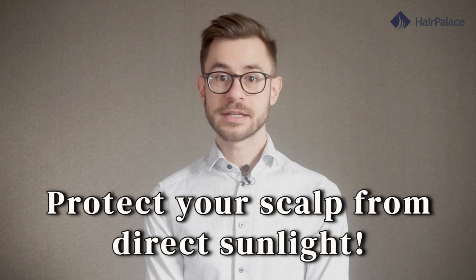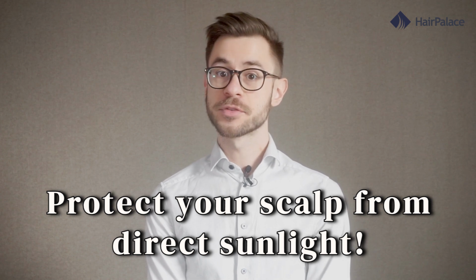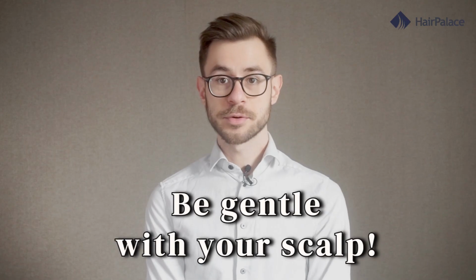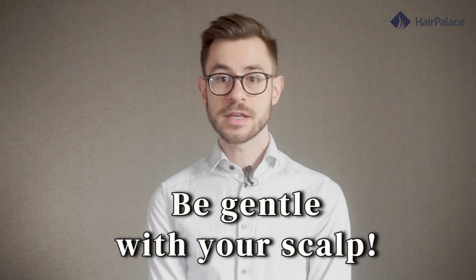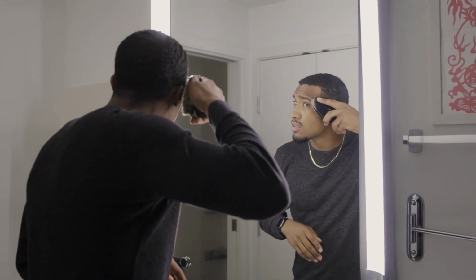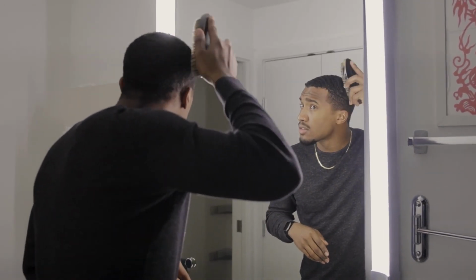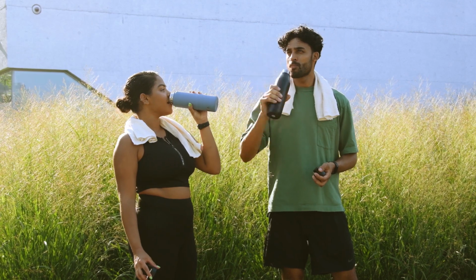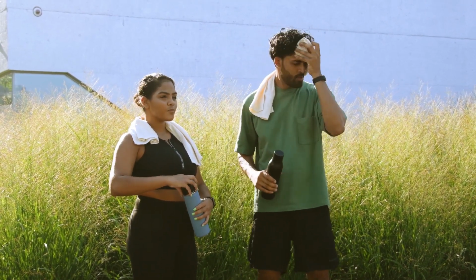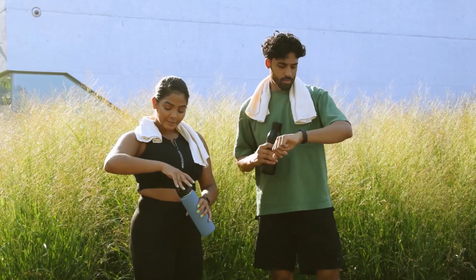After a hair transplant, it is also important to protect your scalp from direct sunlight. This will help to prevent sunburn and also reduce the risk of infection. It is also important to be gentle with your scalp in the weeks following the procedure. Avoid any activities that could cause trauma to the scalp, such as vigorous brushing or using products with harsh chemicals. Additionally, it is important to avoid any activities that could cause sweating, as sweat can cause irritation and infection.